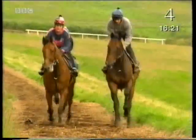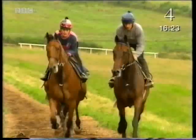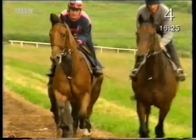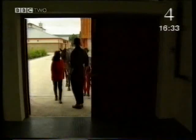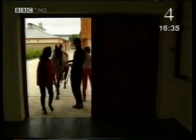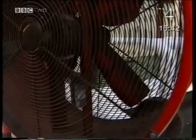As well as high-energy food, horses have another advantage in the energy stakes. They have a very efficient respiratory system. Hello. Hello, Jeremy. I'll leave you two to it now. At the Equine Sports Centre, Jeremy is able to study just how efficient a horse's respiratory system is.